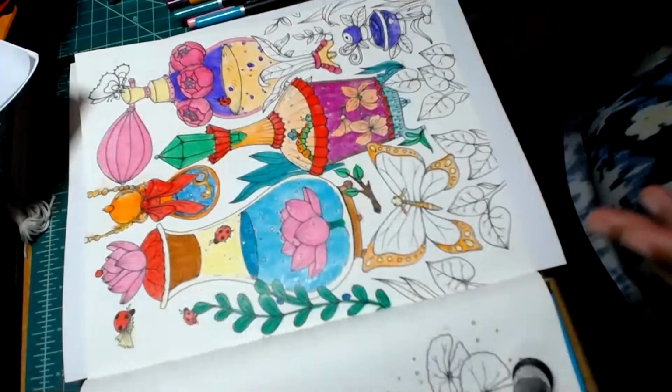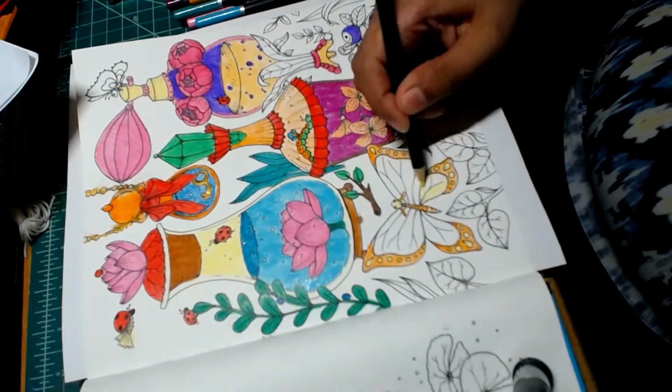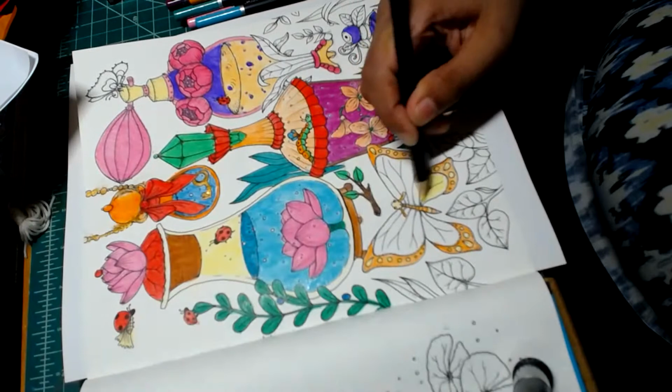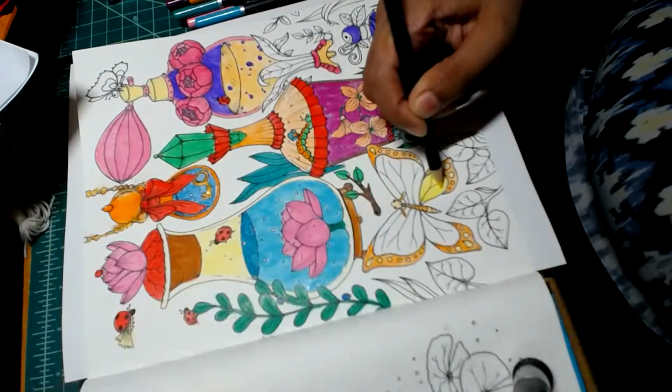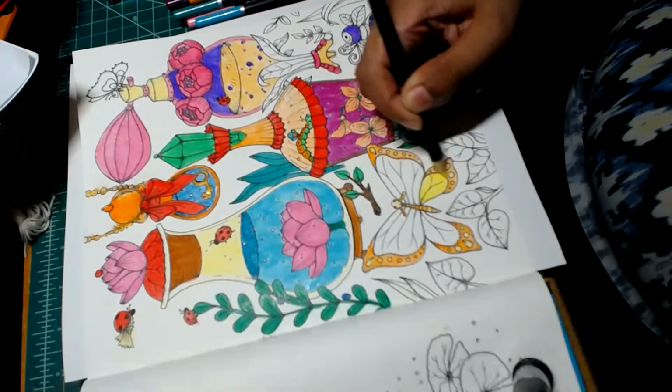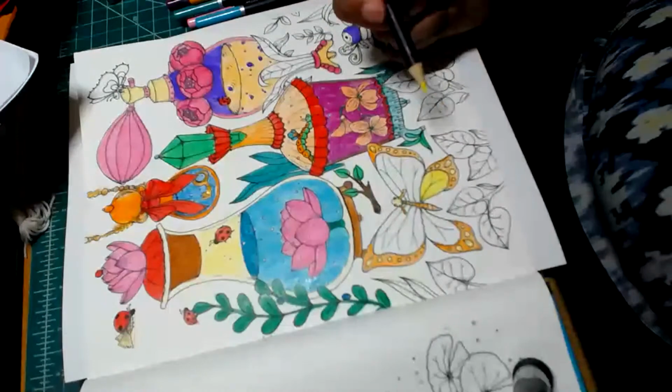This is number 5. Look at that yellow. That is a nice yellow.